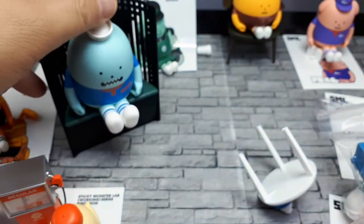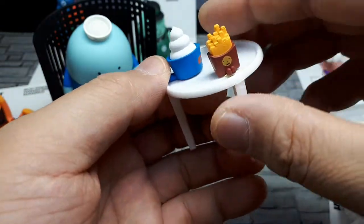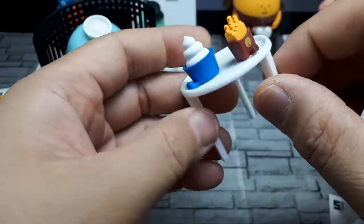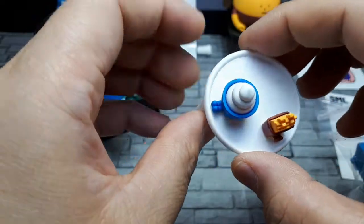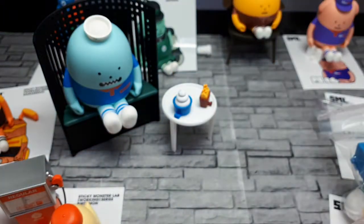Again, we've done this video before, this guy, so. If you're curious, what is this table? Well, if you've ever ordered a delivery pizza, you should know what this table is. So keep those if you want to make a little diorama for these little guys.